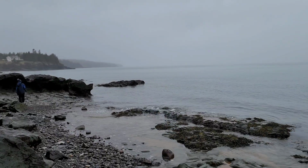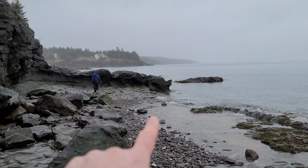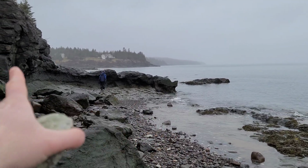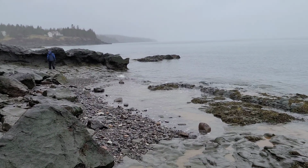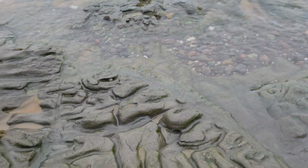The tide's a bit high. It's going out right now, so we're just following the tide out. We're just waiting for it to get a little bit further out before we go around the point to where all the good stuff is. We're gonna comb around this beach here for a bit, and then we'll head over there.